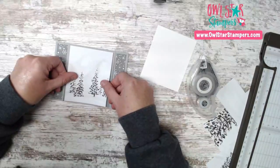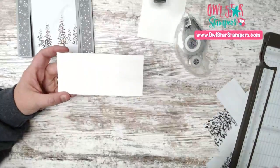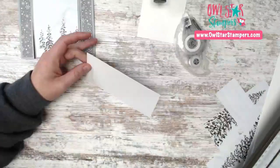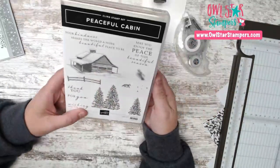Okay, this goes right here like that. Now I have a piece of basic white that measures 5.5 by, let me double check, 2.5. So this is 5.5 by 2.5, and we're going to do some stamping. So we are going to stamp this cabin right here.